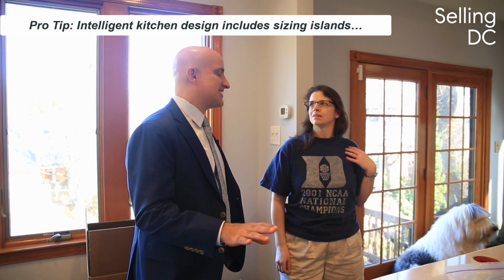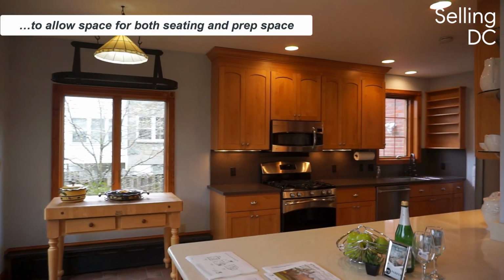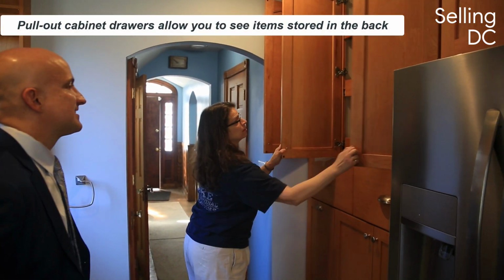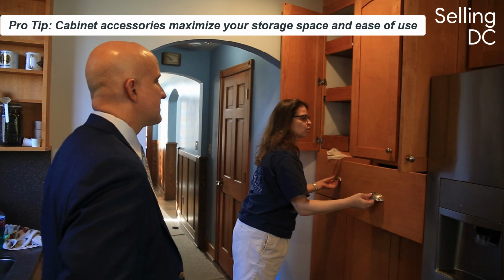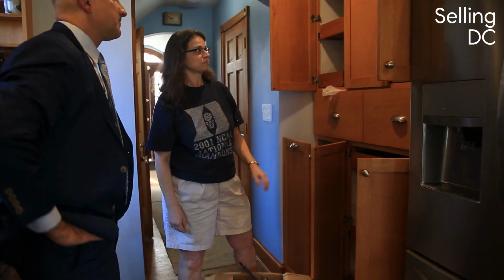The proportions of this are perfect. I see islands proportioned so incorrectly, right? And so here it's big enough that you can set up seating here and stools here, and it's still great for cooking on this side. So it's fantastic. This was the doorway to the dining room. It has the pull-out drawers, which is fantastic. So all the way up, and then these drawers, and then trash can, and that's full size. That's great. 2 more drawers. Fantastic.